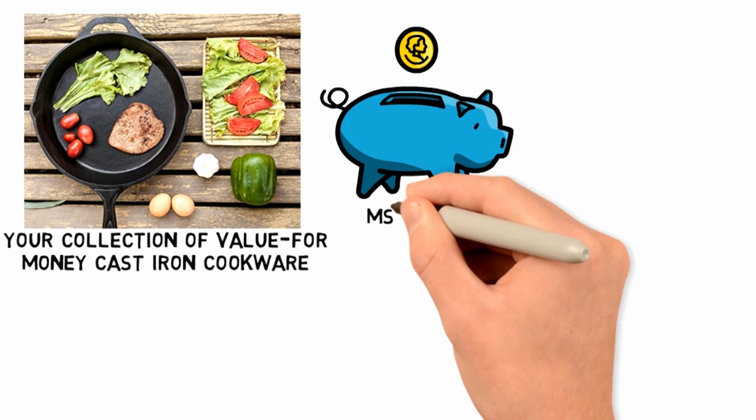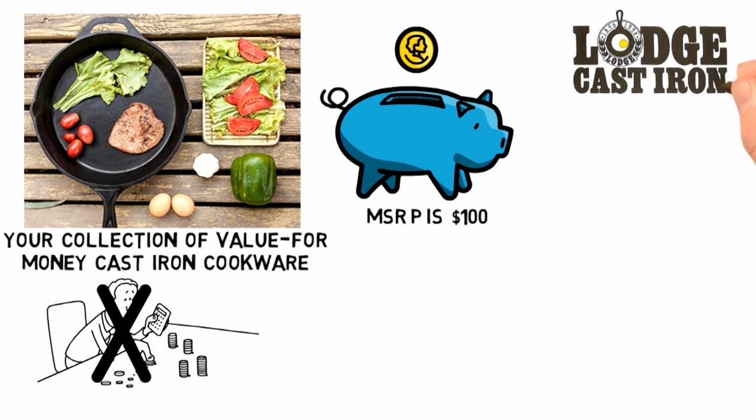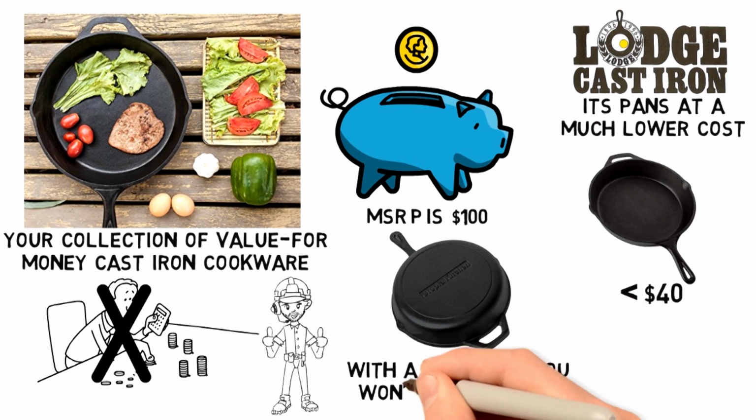Will it break the bank? The listed MSRP is $100. We wouldn't buy it for that, given that Lodge offers its pans at a much lower cost. However, you will snag this for less than $40, and we think that's more than fair. It's a solid pan with a line that you won't overpay for.